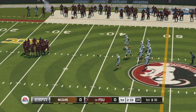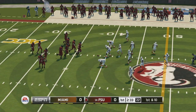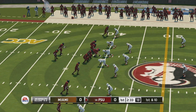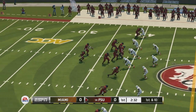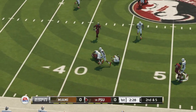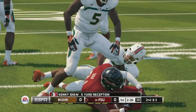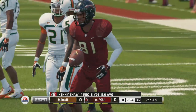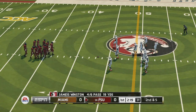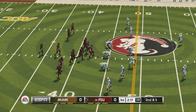They've got to play with some focus and smarts here. They don't want to make a mistake and suddenly find themselves trailing. Complete, and he's hit right away. That brings him second and five. From their own 43-yard line, it's second down.